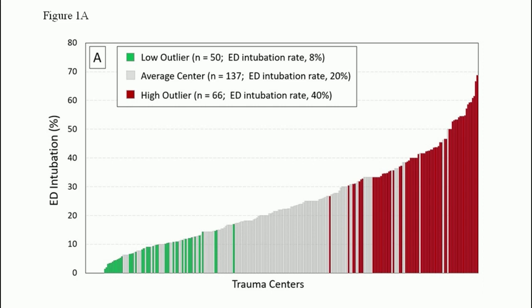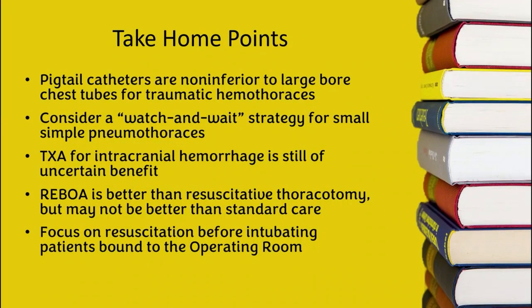Alrighty, I'm going to wrap it up for us and we'll take it home. So what can we take away from today? What are things that you could use in your trauma bay tomorrow? The first is that pigtail catheters are non-inferior to large bore chest tubes when it comes to the traumatic hemothorax. Your patients will be a lot happier. It makes everyone feel better about the situation. Get comfortable using percutaneous chest tubes. And if you don't know how to use them, learn how to use them.